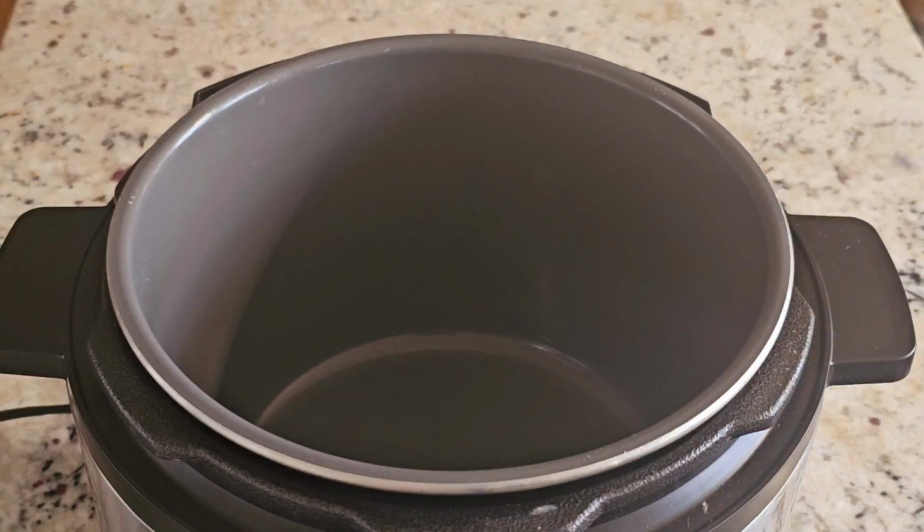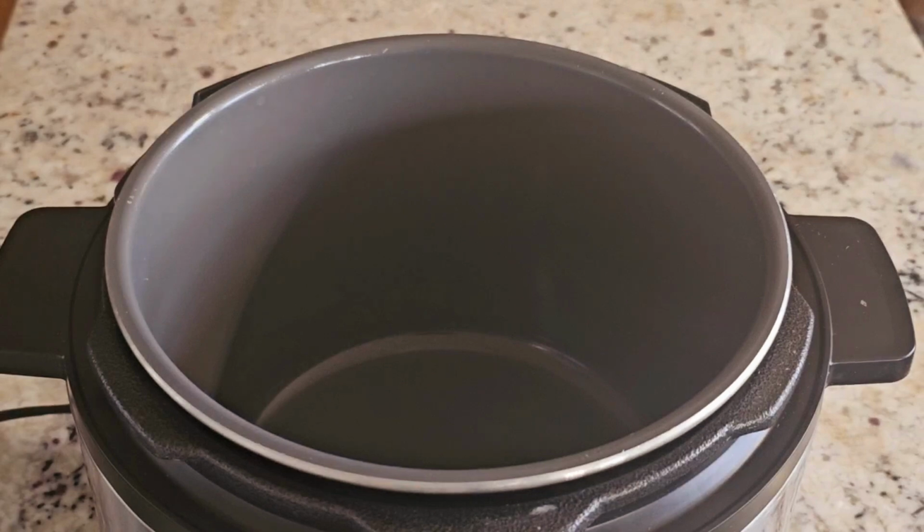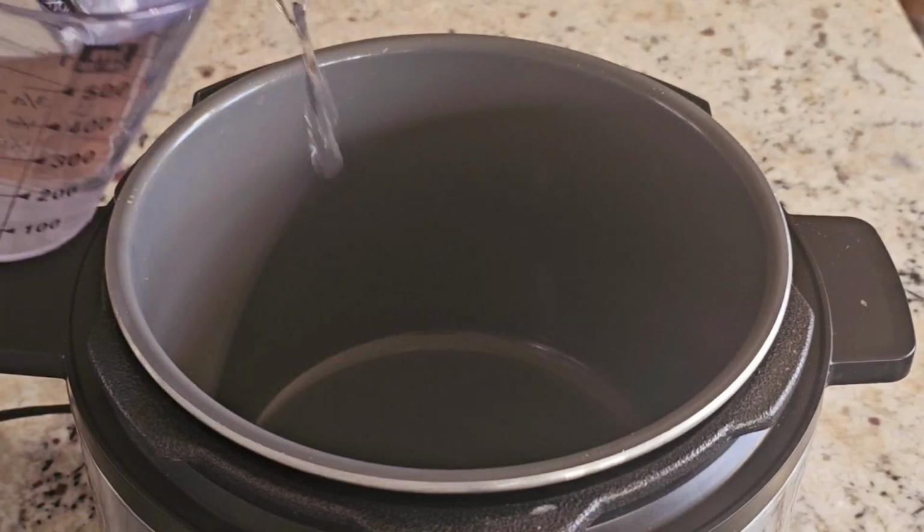So anyway, what we're going to do now is put 2 cups of water in there. Now, it doesn't matter. I could put 4 cups, 6 cups, 10 cups of water in there. I'm just going to put 2 cups. The only difference is, if I put 1 cup of water in there, it will come to pressure faster than 2 cups. And 3 cups will take longer than 2 cups. You get the point. All right, guys, I'm going to put my 2 cups of water in there.